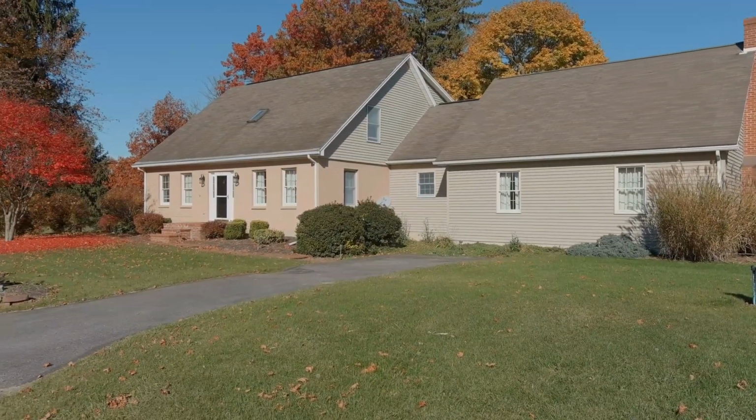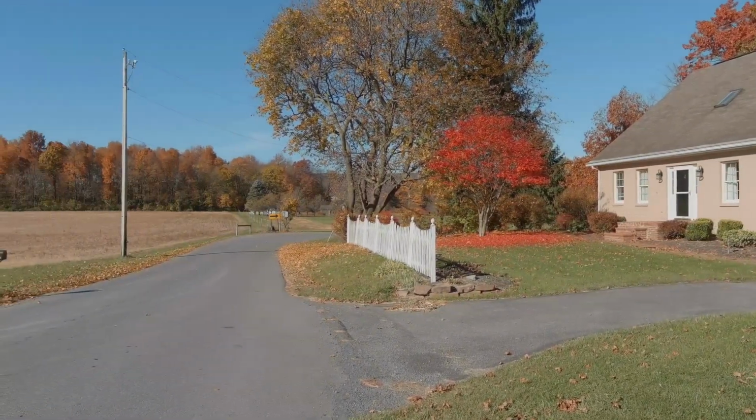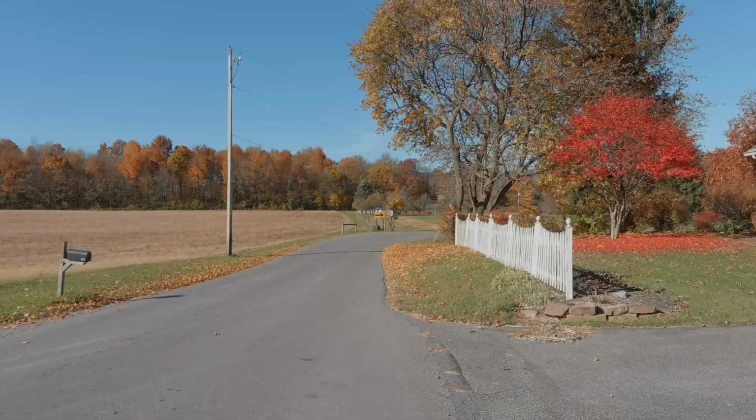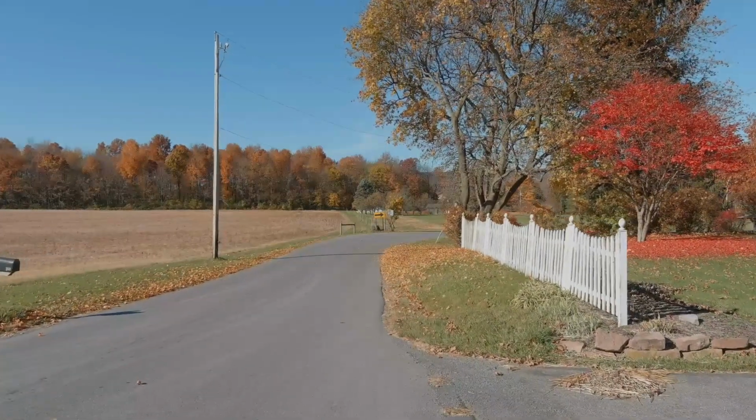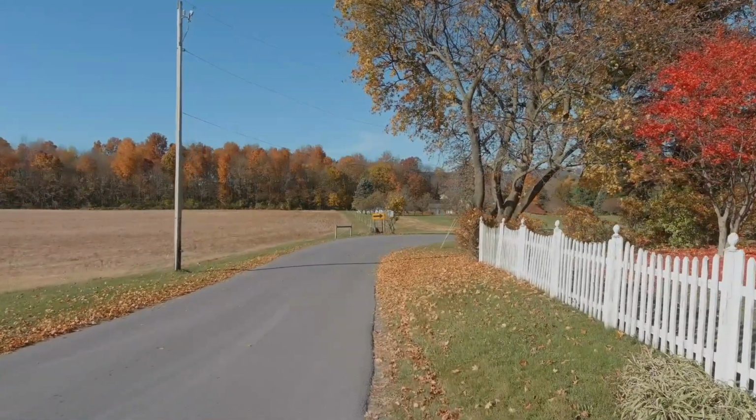The home on this property has 4 bedrooms, 2.5 baths. It has a great room. There's a deck, an exterior deck for entertaining.